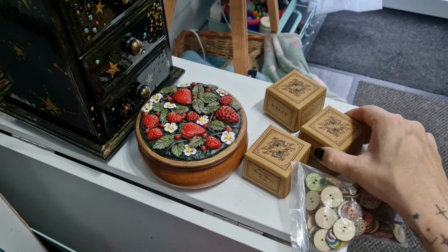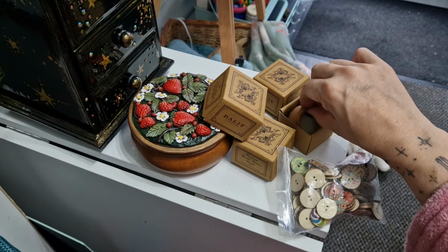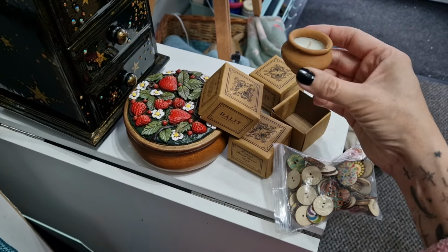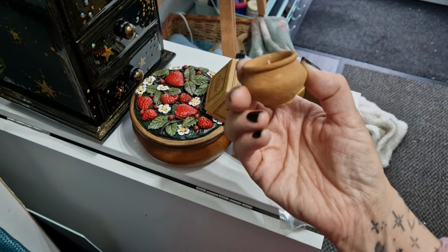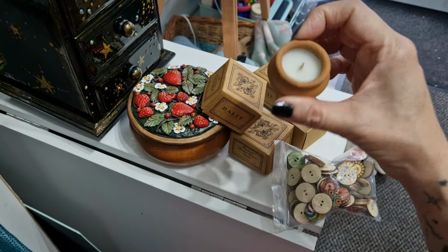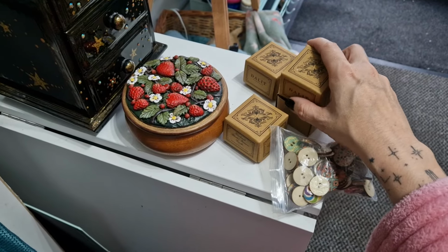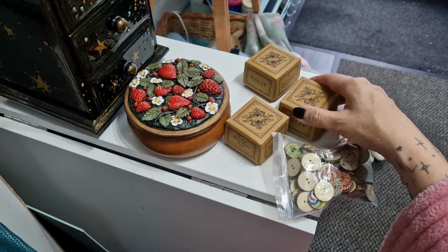I have to show you these. These are adorable. I recently got these, just a little set of 3. These are handmade little candles in clay pots. These were in my local thrift store and I thought they were so cute. I was going to turn them into little cauldrons, but I think I might just sell them as they are because they're adorable and the boxes are cute too.